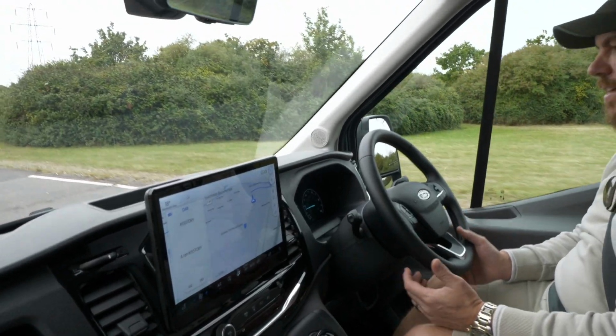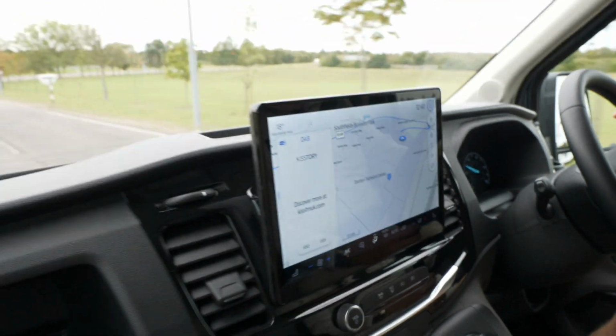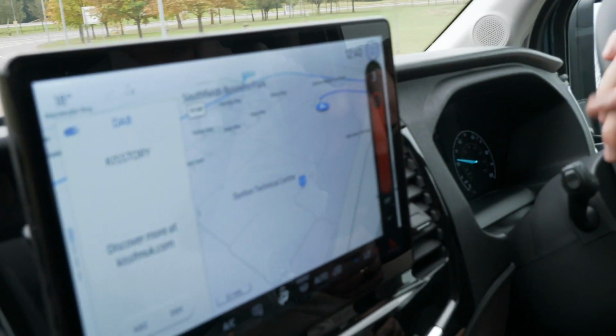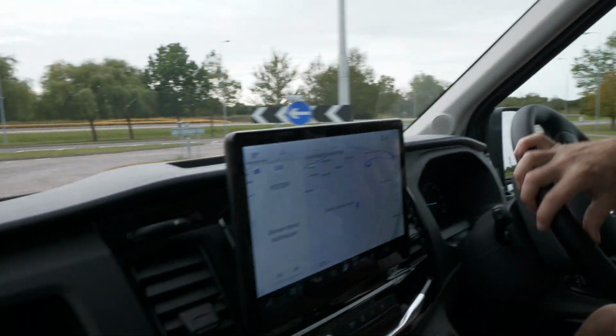So regenerative, regen braking. Professional words from Jamie as usual there. Do you see that? Oh yeah, it's even got heated seats in this one. Look at that. That's cool. On the cloth. That's not that bad. I've just taken 30 miles range off. Yeah, that's true. It will be interesting once we're back to see how much range we've taken off the van while driving it. That's one of those things.